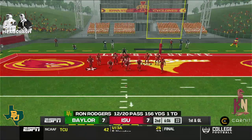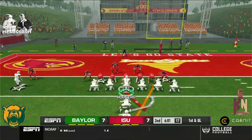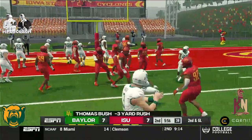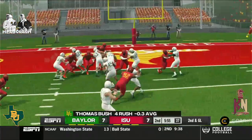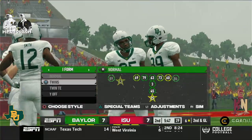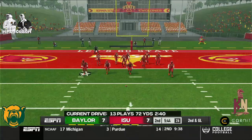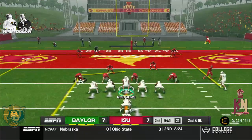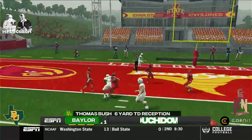It's first down. Knocking on the door here. It's 1st and goal inside the 5. They're crowding the line. And off, and he's met immediately. That brings up 2nd and goal. Here's play number 14 of this drive. Throws, and he's got a man. Touchdown.